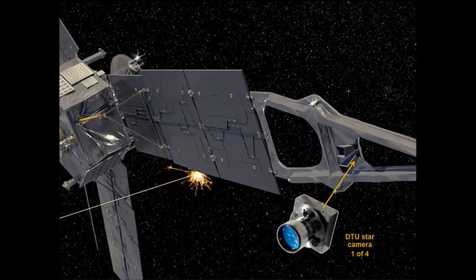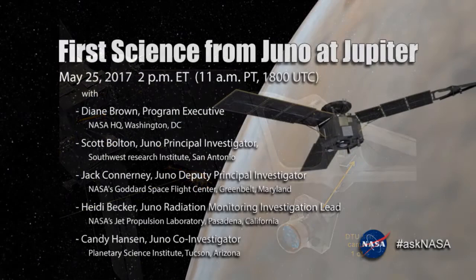So that's exciting. Not to worry, the spacecraft is operating fine. It turns out all spacecraft traveling this path are pelted with numerous impacts. We recorded close to 1,000 of them on the way out, and we're still operating fine. We're just the first spacecraft that's able to see what happens. So I'd like to turn this over now to my colleague Heidi Becker to talk about the radiation environment.